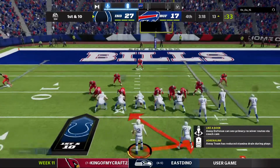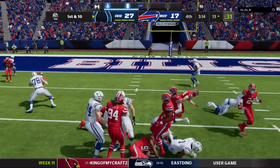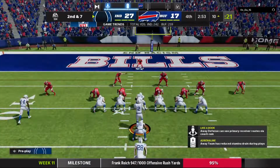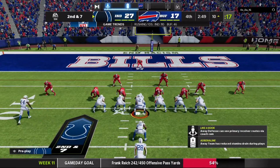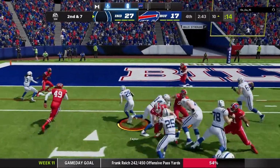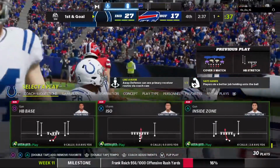From the 13 now, they work on first and 10. They'll try and run some clock here as they keep it on the ground. And he'll get this one down to about the 10-yard line. A gain of 3, second down. They'll try the left side with Taylor. 119 yards rushing for him now as he has been tremendous all day long.